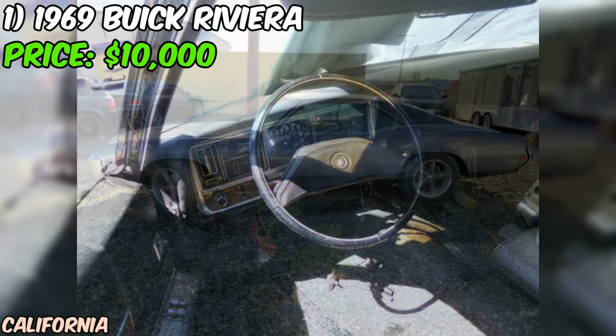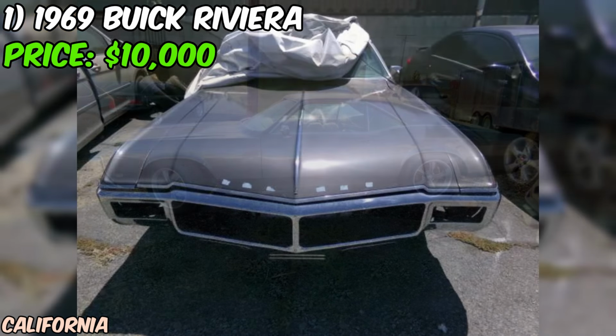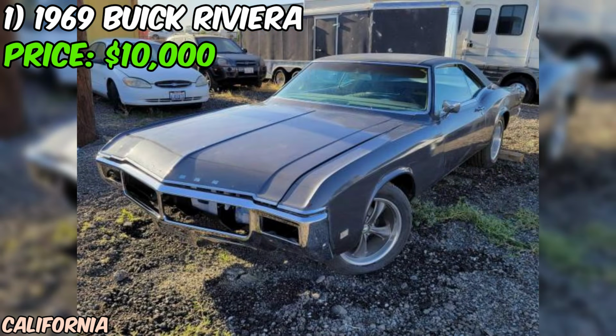In summary, this 1969 Buick Riviera is an exciting project car that's ready for someone to take it across the finish line. With its solid foundation and many new components, it has the potential to be a real showstopper once the restoration is complete. If you're up for the challenge and want to own a piece of American automotive history, this Riviera might just be the one for you.